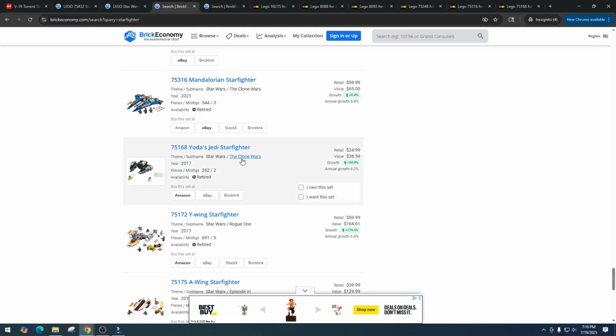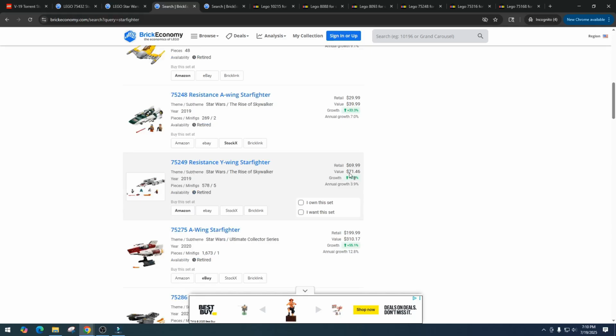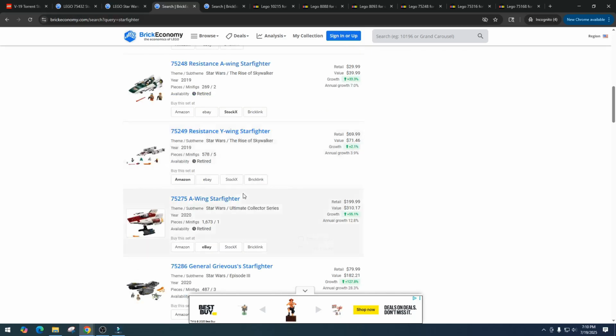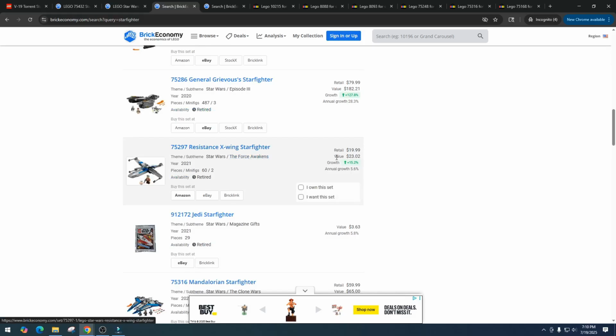We got Yoda's Jedi Starfighter, the 2017 version, retail for $24.99, value of $38.59. We got the Resistance A-Wing Starfighter, retail for $30, value of $39.99. The Resistance Y-Wing Starfighter, retail for $70, value of $71.46. The A-Wing Starfighter UCS version. This one's different because it's UCS. That's why it did very, very well. Retail for $200, value of $310.17. We got the Resistance X-Wing Starfighter, retail for $20, value of $23.03.